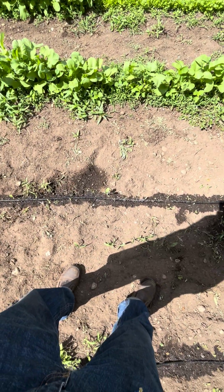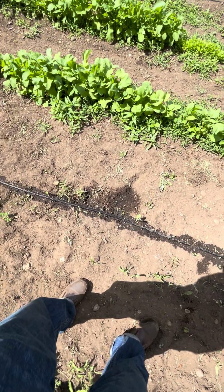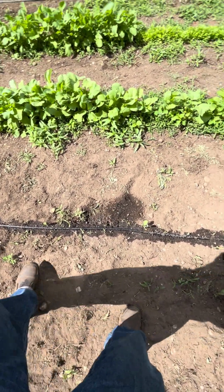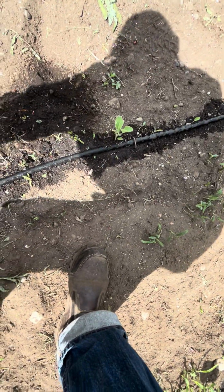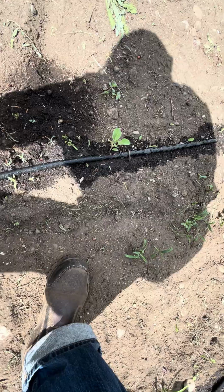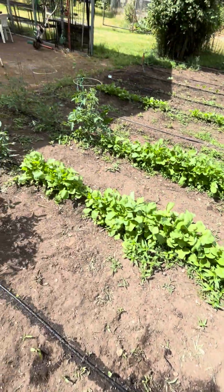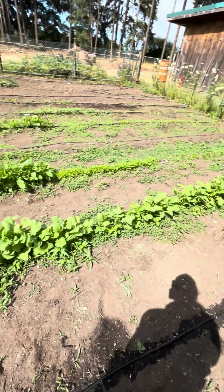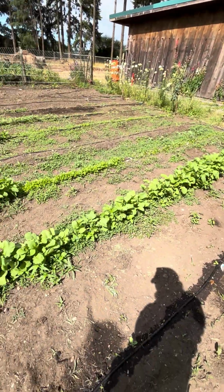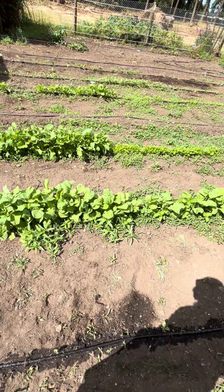And this, I think, is cauliflower, but it's really weird. I've only got a couple of them that have decided to grow, and I don't know why that is, other than it's been so cold that nothing seems to be growing well. Anyway, except collards. I think those are collards, and those are doing really, really good. No, wait a minute. Those aren't collards.